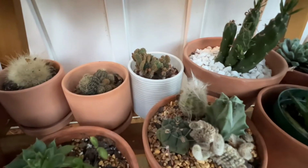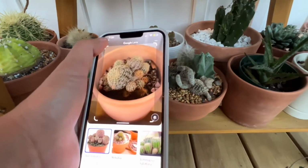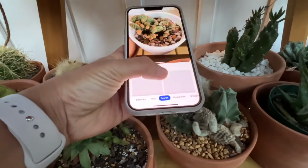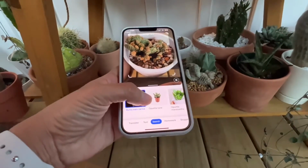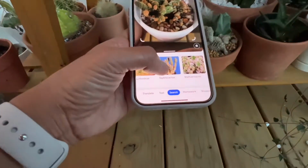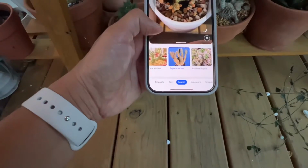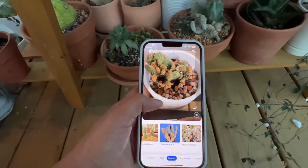And this is a type of, let's see it again. Let's see if this thing works quickly for me, please. It's a type of Opuntia, but I know it was, oh, I think it's this one right here. It's called a Tephrocactus, and it can get purple when it gets a lot of light, a lot of sun.